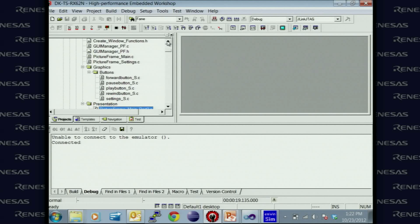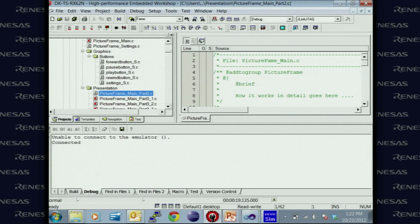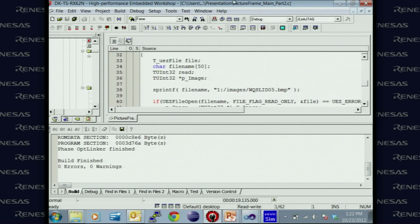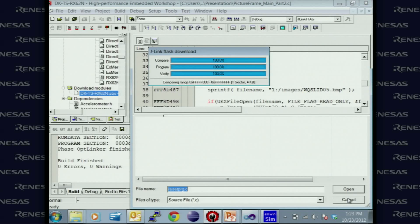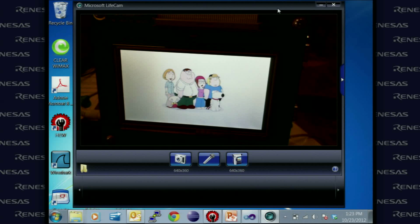Now we're going to show this in action on the hardware. These windows are kind of tiny. Okay, here's a routine similar to the one we just looked at on the PowerPoint slide. Whenever I run this and download it to the hardware, we should see an image on the screen. Pull up the video. All right, there we go. We got our image, a Family Guy pic on the SD card.